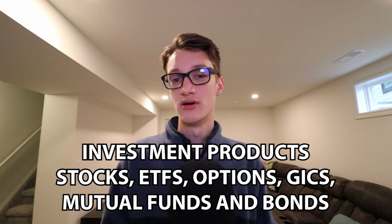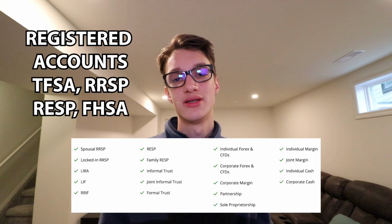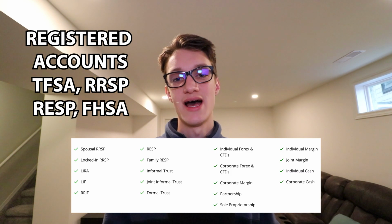They do also offer mutual funds. They do also have a wide range of registered accounts if you want to take advantage of those tax benefits for your savings and investments.